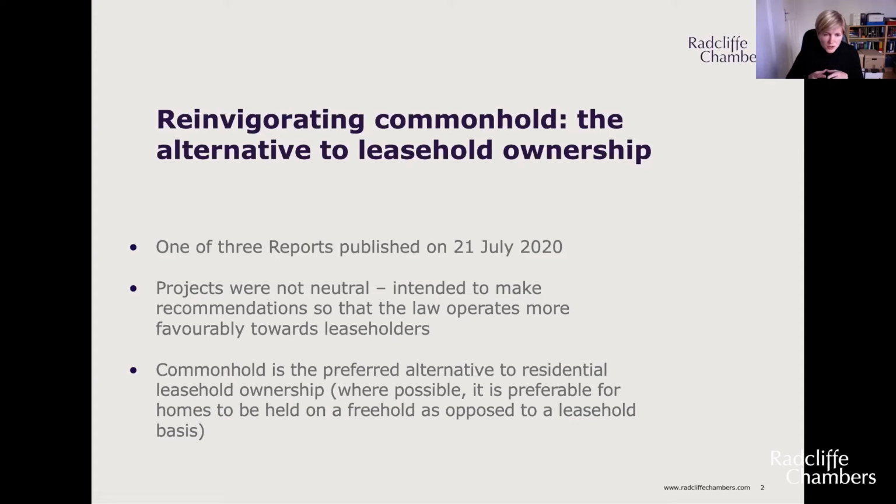The overarching conclusion of the commonhold report, though, is perhaps slightly different. It is that where it's possible to own your home on a freehold basis, that should be preferred to a leasehold basis. And so if we remember that commonhold is a species of freehold tenure, it follows that it's preferable that your home should be held as a commonhold rather than as a leasehold. We can already see this shift away from residential leaseholds, for example, in the government's announcement that it intends to ban the sale of leasehold houses. So this thinking is already in our discourse, and it's not a completely radical suggestion by the Law Commission.